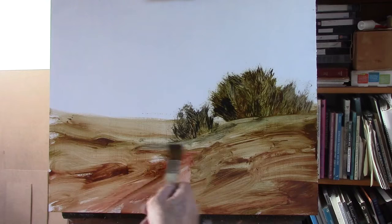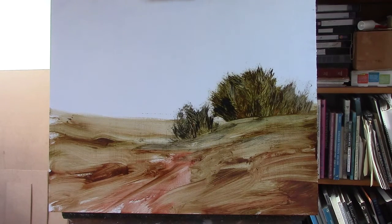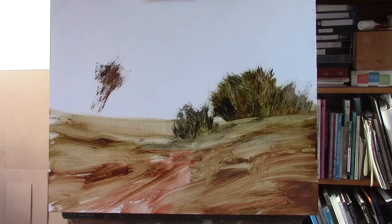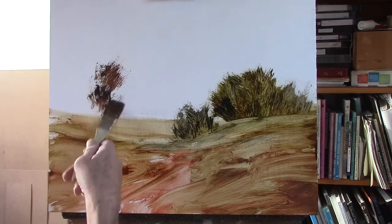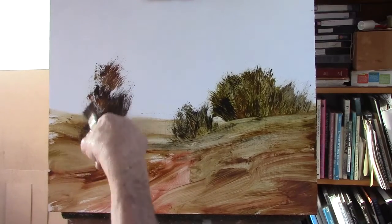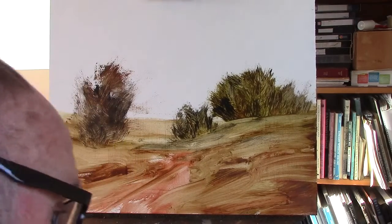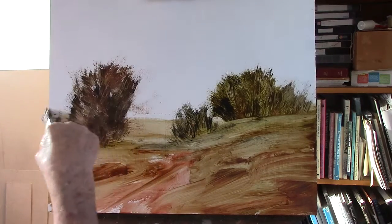So we'll have that path coming around here, I think. And a larger one here. Bit of red in it, red and blue, red and green. Let's get this one on that level. So we'll try and get an impression of winter trees. Can put some green somewhere on it.